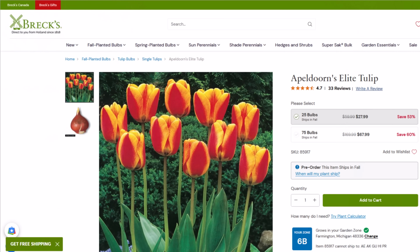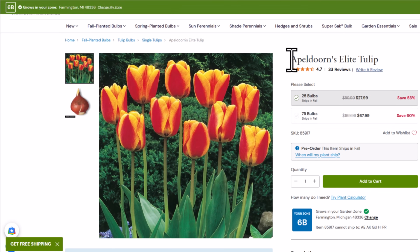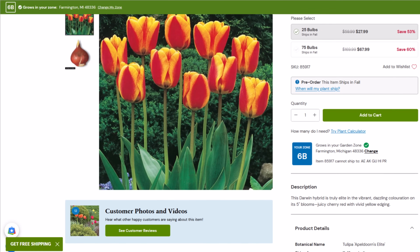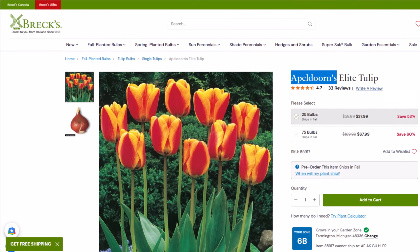And this third combination of plants mentions a Darwin tulip. I'm not 100% certain how to pronounce this variety's name, but you can see it here. I located this tulip on the Breck's website. So this is described as a Darwin hybrid that has vibrant, dazzling colors. It gets 22 inches tall, and it's got red and bright yellow petals.